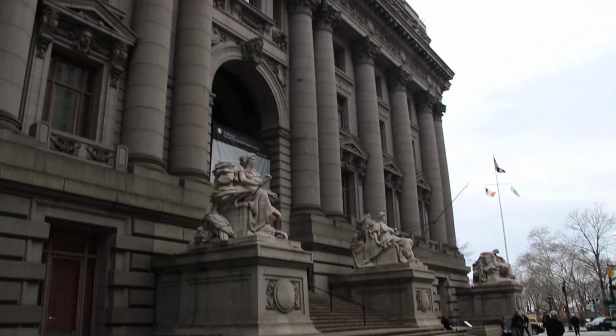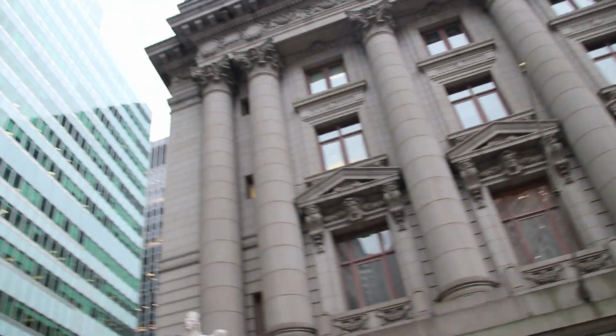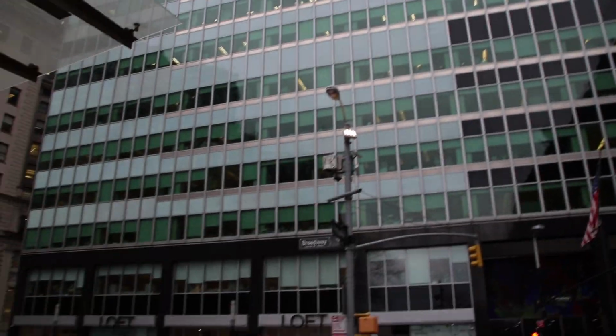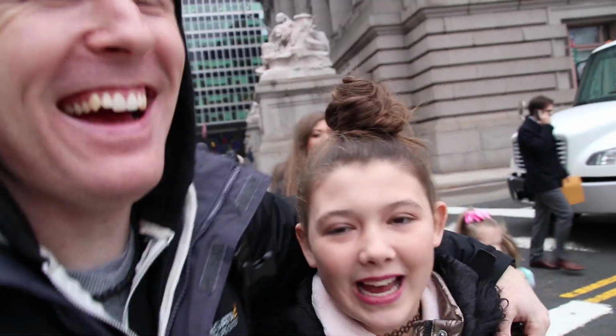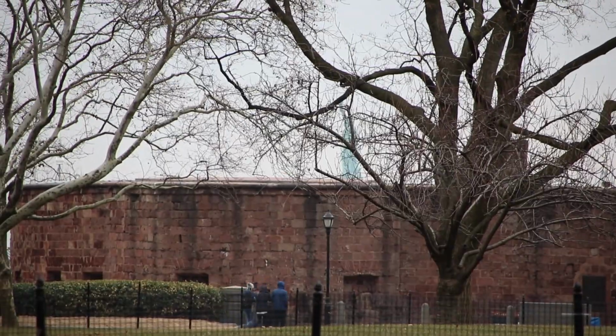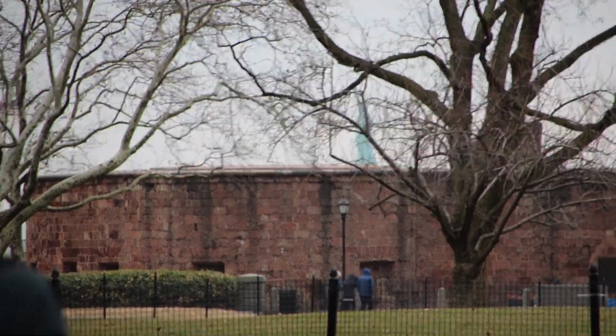We've just got off the subway at Bowling Green. We're just about to go and catch a ferry to see the Statue of Liberty. I'm very, very excited right now. This place is a little bit large. Massive. I've just seen the Statue of Liberty, and I was the first one to see it out of our little family. It looks incredible. It's miles away still, but I don't know if you guys will be able to see it through the trees. There she is, just behind the trees.